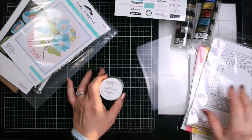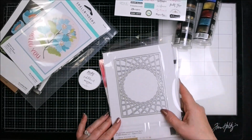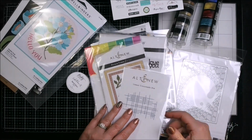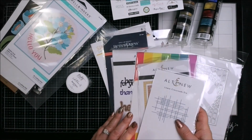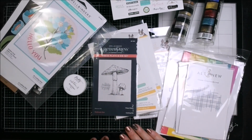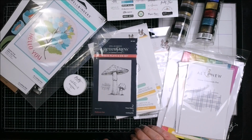So that is what I'm playing around with right now, and as I said, I got most of it on sale. Thank you very much, Simon Says Stamp. And we will get to mess around with it. I still have my Close to My Heart order to look forward to, and that one was amazing. Most of the stuff was quarter price or a fifth price, so 25% or 20% of original price, and sad to see them close their doors.